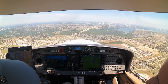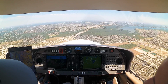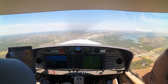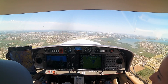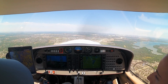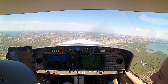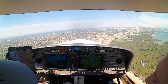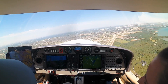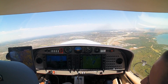Localizer's starting to come in. Oh, there's 2,000. Fast. Okay, now hold 2,000 until we intercept that glide slope. All right, coming back up. All corrections. A little slow and a little low, so good, good adjustment. And at the final approach fix, there's the glide slope.